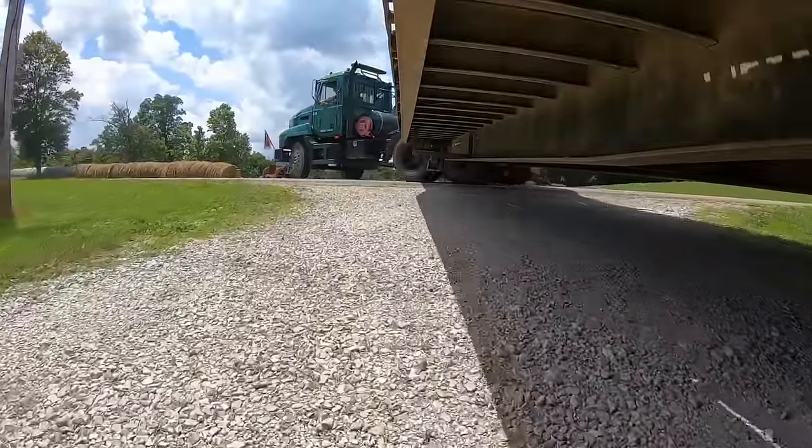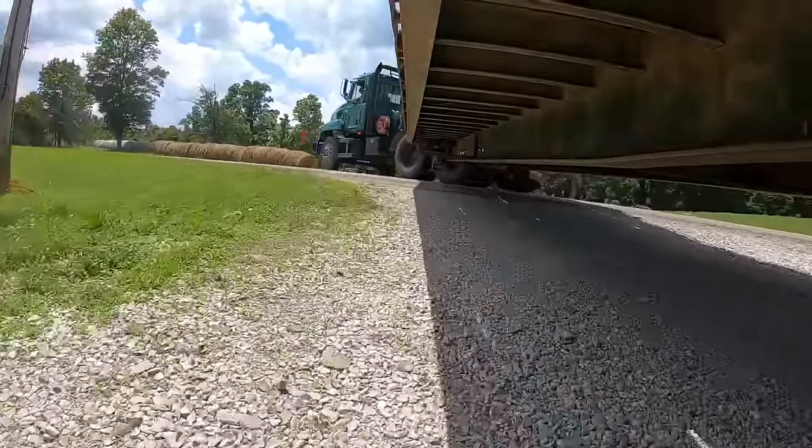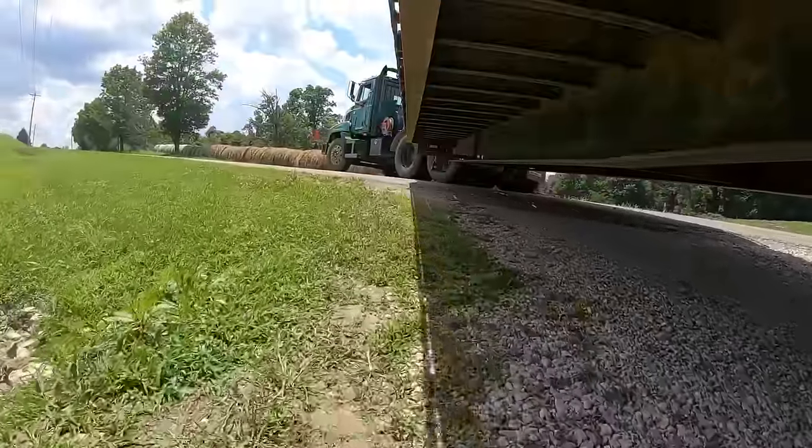We got that thing loaded up. I'm just gonna pull out on the road, get chained down on the road, and then we're gonna head off to where we lost the GoPro.